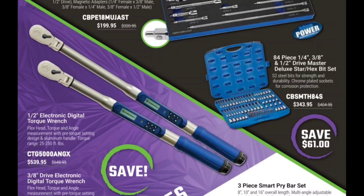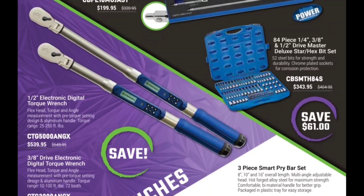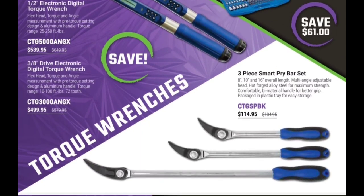84-piece quarter-inch, 3/8, half-inch drive master deluxe star. I quote star, not Torx. Star hex bits. You guys do know that Torx is a patented fastener design. Half-inch drive torque wrench, $539. Very interesting. Cornwell head on it. Is this new? It doesn't say it's new, but that looks like a really nice torque wrench. That's all in aluminum housing. 3/8 drive is $499. Pretty good deal for the Cornwell. I'd like to see what their specs are and whatnot. 25, 200. I'm not angry at it.